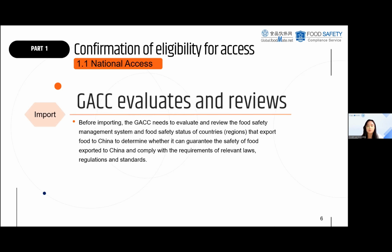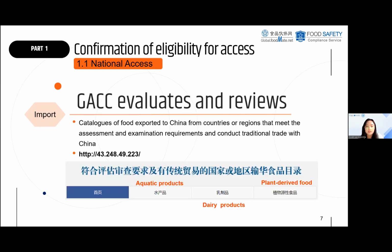When it comes to importing, the GACC will evaluate and review the food safety management system and the food safety status in the exporting countries or regions. The aim is to determine whether they can guarantee the safety of the food being exported to China and whether they meet the necessary requirements of the laws, regulations, and state standards. For high-risk foods, the GACC will conduct evaluations and reviews. The countries and food categories that pass the assessment will be granted access, and the country's name and the food category will be listed in the related list.